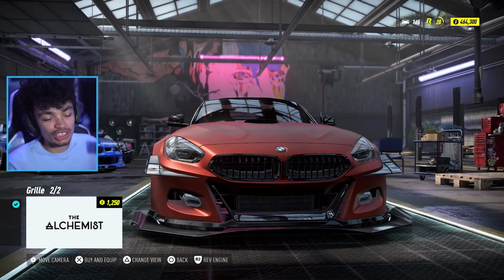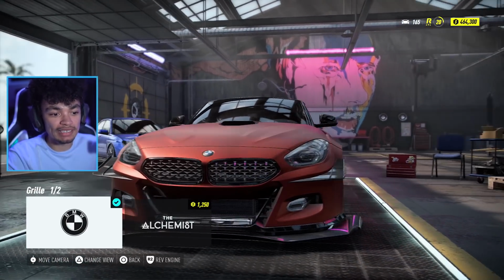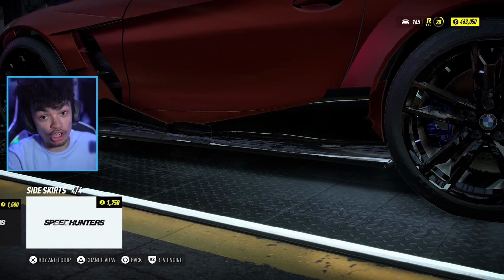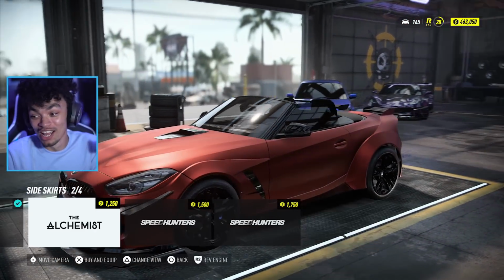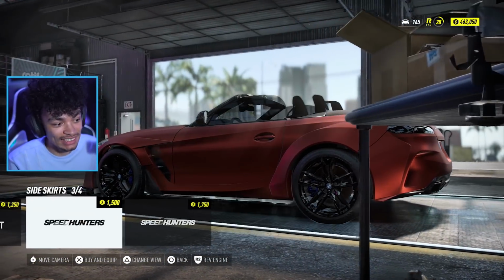Anyway, the customization of this car is pretty crazy, pretty great. As I said before, the visual customization of modern cars in this game is next level. There's a lot more customization than you would think, especially with a car that's literally got nothing done to it. The Supra has got 20 million body kits already, but the Z4 doesn't.